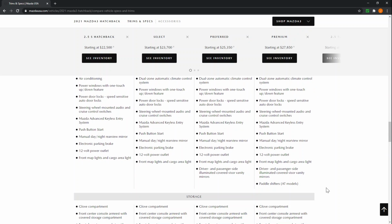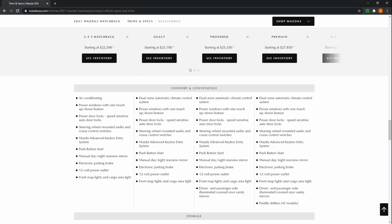Comfort and convenience. Again, paddle shifters, this is something that just stands out to me when I look at this. Paddle shifters come with the premium. I don't think that's a super important thing. Some of you may think it's important, but it's only available on the premium trim. All of them have that electronic parking brake. That's super nice.